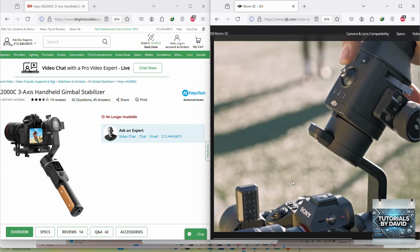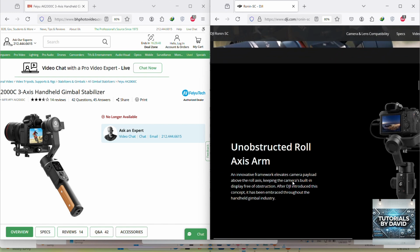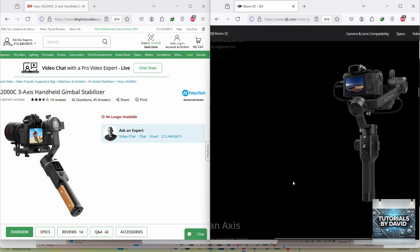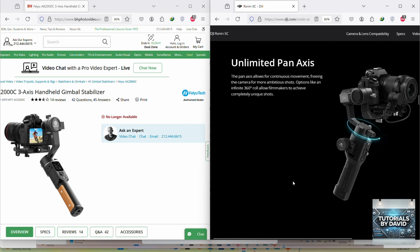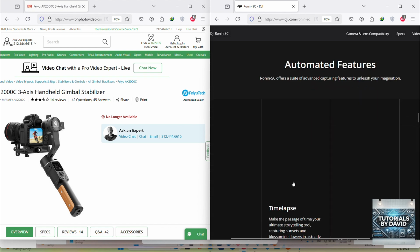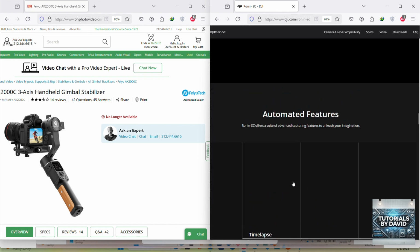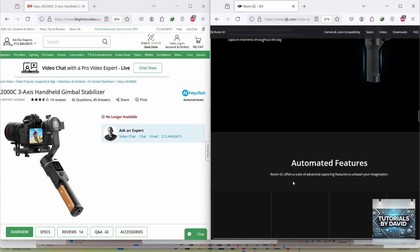The DJI Ronin-SC stands out with its superior stabilization algorithms and additional features like ActiveTrack 3.0 and the focus wheel, which make it a more reliable choice for professional-level cinematic filming. While the FeiyuTech AK2000C is a great option for stability, the Ronin-SC takes the edge when it comes to creating ultra-smooth cinematic footage. Which gimbal would you choose for your cinematic shots?